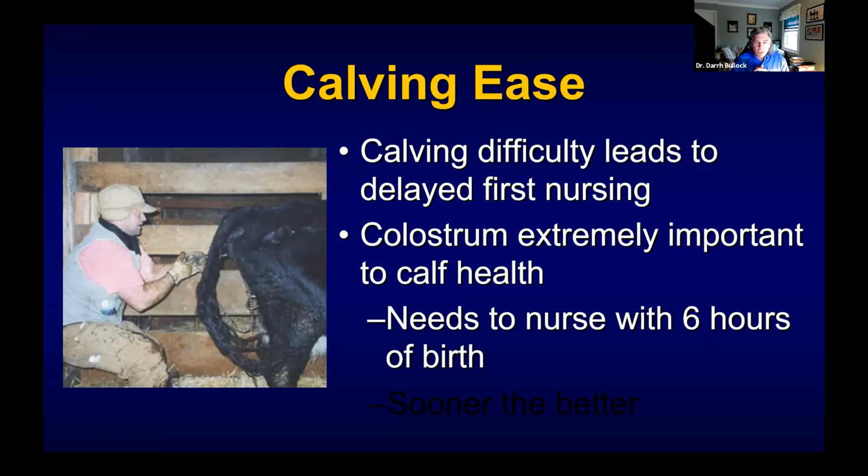And they need to do this within the first 6 hours after birth. It's really important because every hour after that calf is born, their ability to take up that colostrum and put it to good use is reduced. And by 12 hours after birth, they get almost no benefit from the colostrum. So we need to get them up, need to get them to nurse that colostrum early. And the sooner, the better.